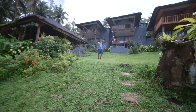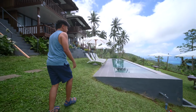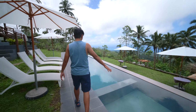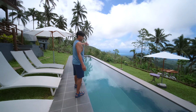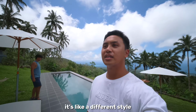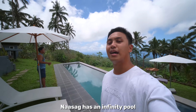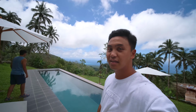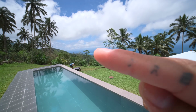Alright Jay, show me the pool. Munang last ba? Okay. So today, this is one of the best spots here in the resort. Damn. We have our pool here, overlooking White Island. Yeah, look at that. Mura siyag lahi nga style compared sa Naasag property. Kaya diba dito sa Naasag, infinity pool man siya. This one, it's not quite overflowing to the edge, but it has a pretty awesome view of White Island. But essentially, White Island is somewhere over there, hidden behind that tree.